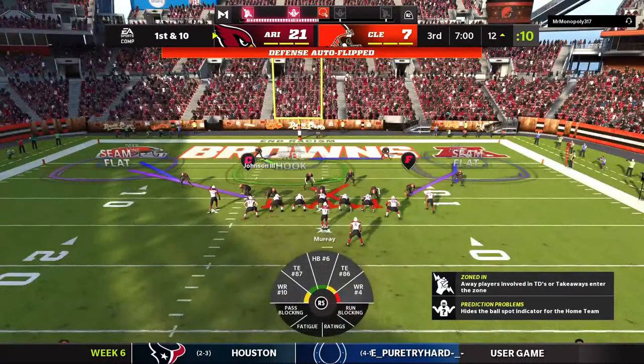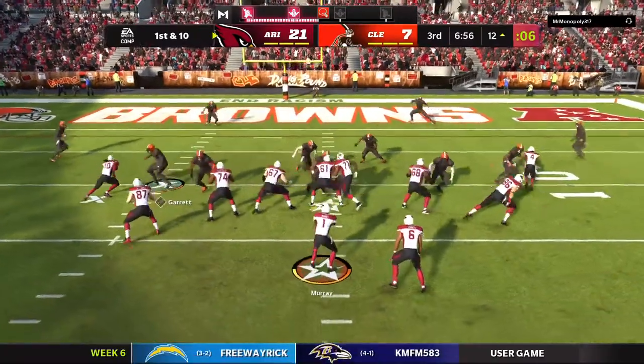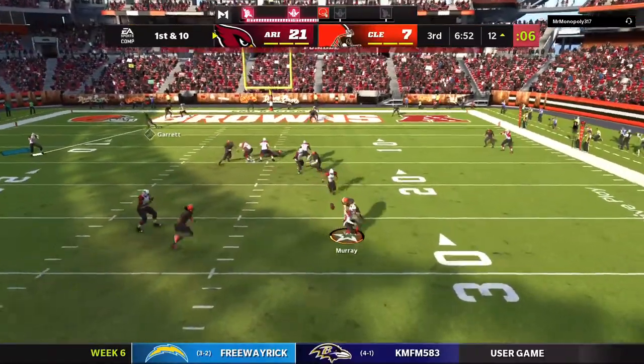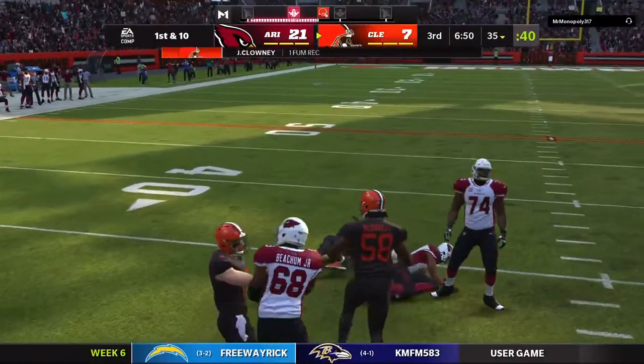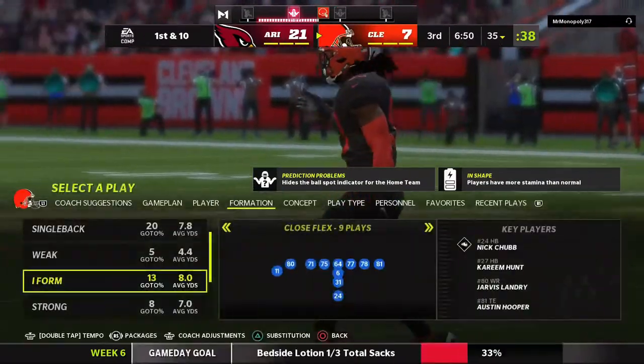From down at the 12, it's first and 10. They'll fake it to Connor. Now Murray. Murray has it knocked loose. Fumble. And this is picked up by the Browns. And his crew will take over with a football at the 35-yard line.